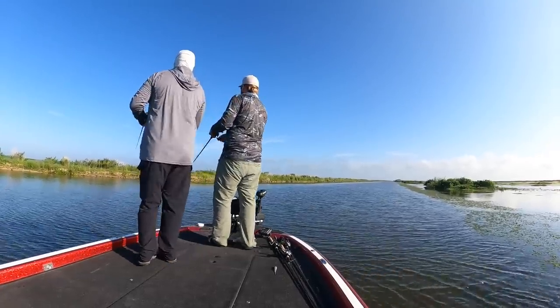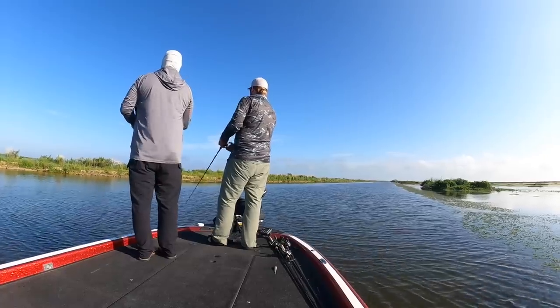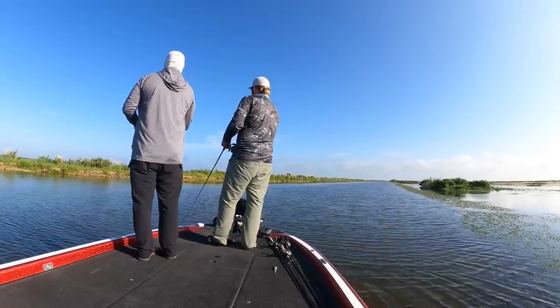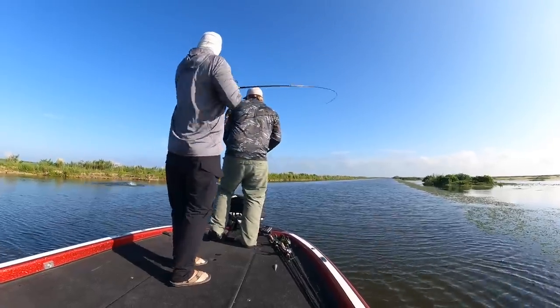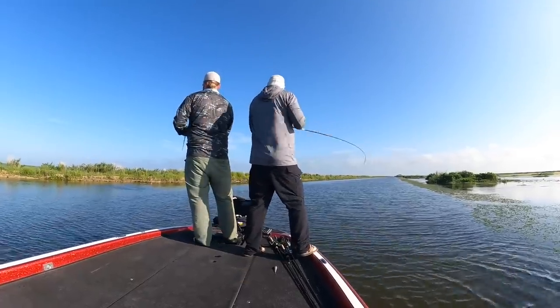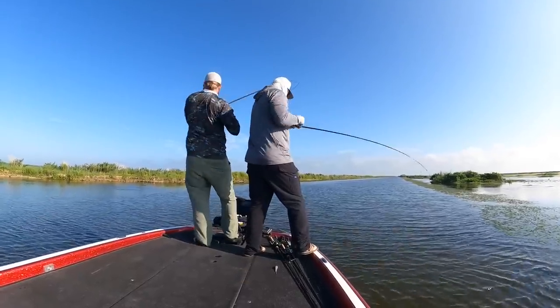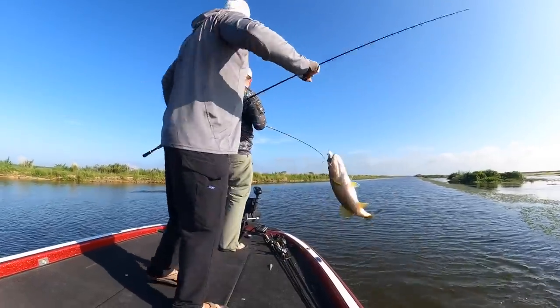effectively. As soon as I say grass, we start thinking, you know, punching, frogging, flipping, those sorts of things. That's not what I'm talking about. I'm not talking about leafy grass in the back of a cove somewhere. I'm talking about submerged grass, oftentimes out on the main lake. It can be in coves too, but truly submerged grass.